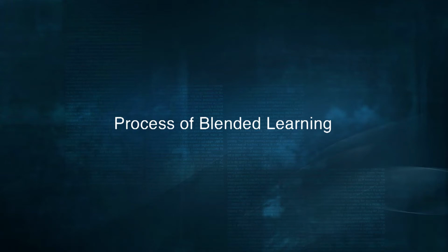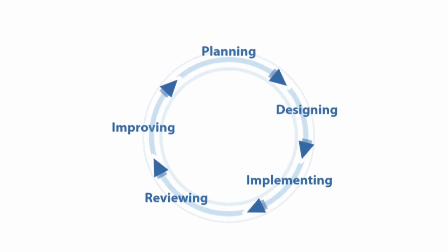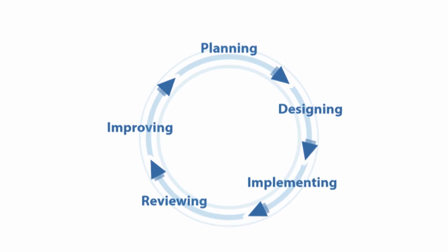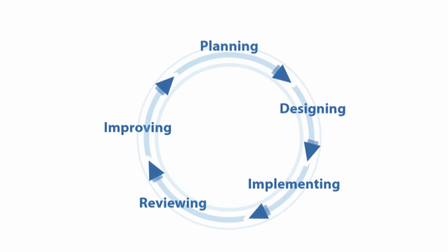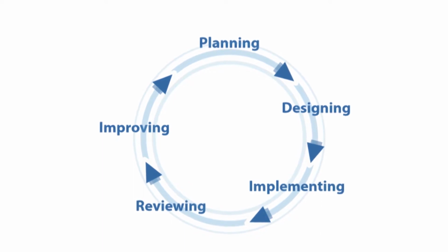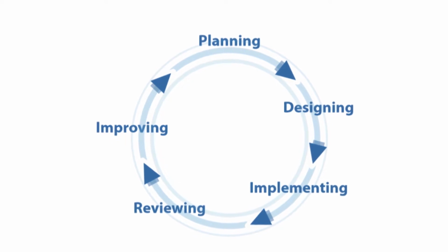Now, I am going to highlight the process of blended learning. Designing for blended learning requires a systematic approach, starting with planning for integrating blended learning into our course, followed by designing and developing the blended learning elements. The third one is implementing the blended learning designs. The fourth one is reviewing the effectiveness of our blended learning designs, and finally, the fifth one, planning for the next delivery of the course, which involves improving the blended learning experience for both staff and students.